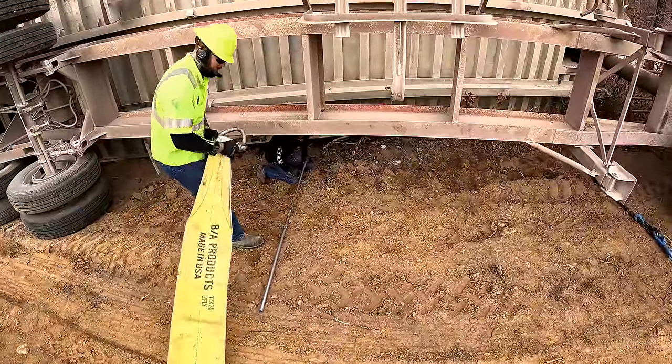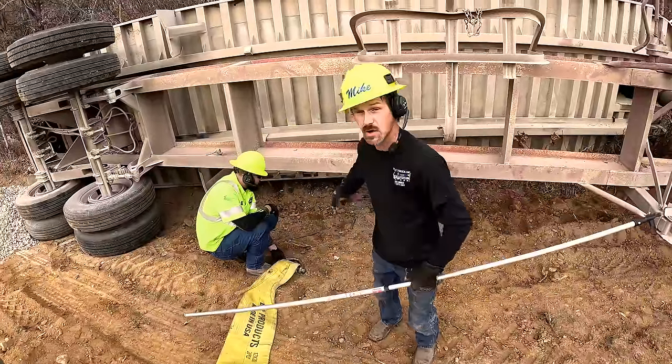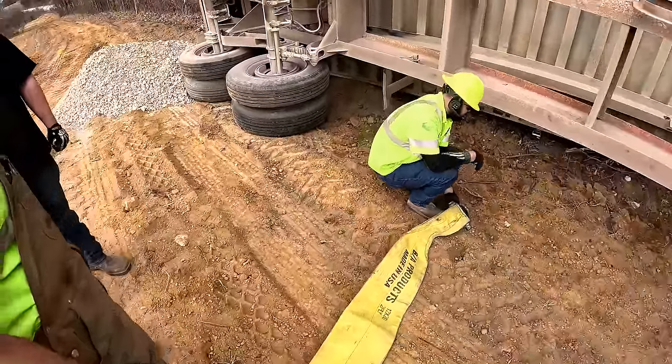You want me to pull it through, Dalton? Yeah, if you can go. I'll go around. Okay. I'm afraid that gravel's going to be there, though. No, it's open out there. Is it? Yep. Okay, you can see daylight. Good deal.